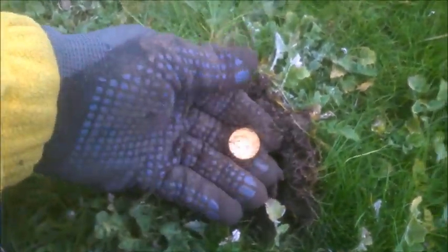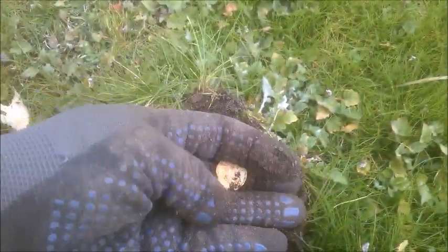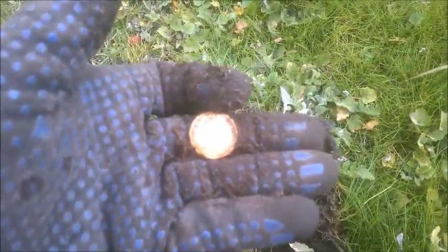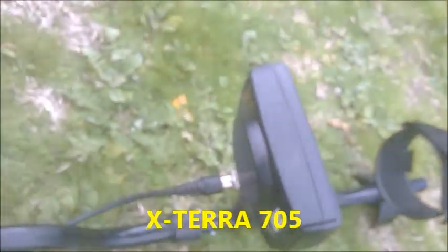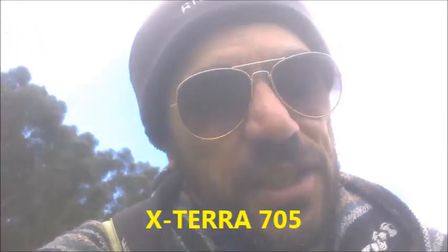Picked up another good signal and $2. Yeah, the other signal was just over there. So look at that, Goldie Park, guys. Don't you just love it? I love it. I'm enjoying it. If it rains, I'll put the rain cover over the X-Terra 705. Yeah, boy. So another $2. Let's carry on with it before the rain comes. Bye for now.